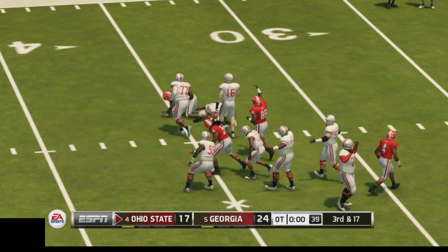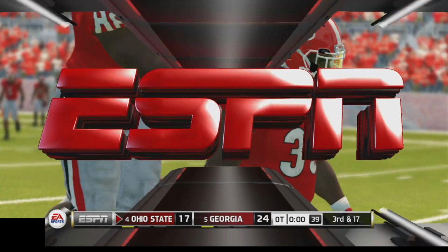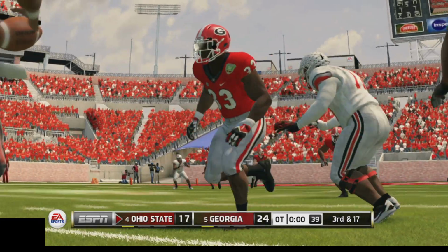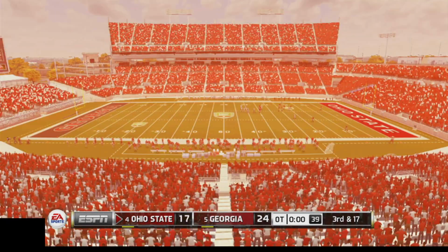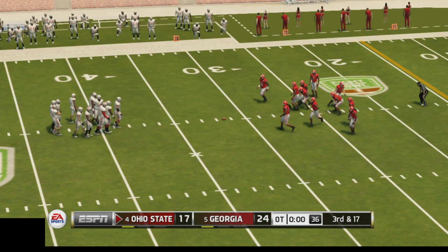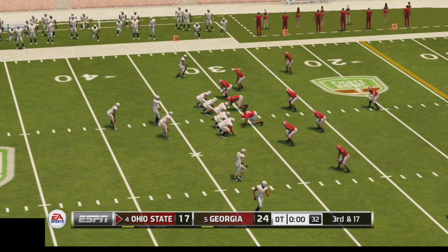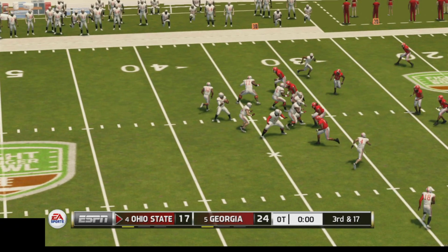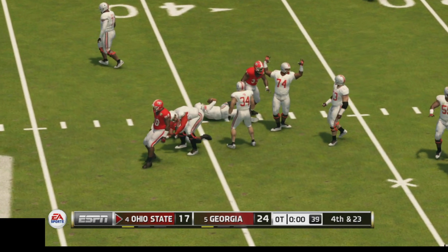And he's sacked. Boy, this pass rush is sometimes scary. They're really getting after the quarterback now. That'll bring up 39. Third down, and they need to get it to the 15. Tackles him hard at the 38-yard line.